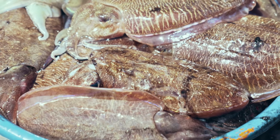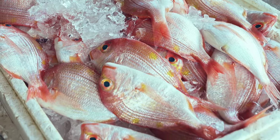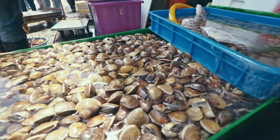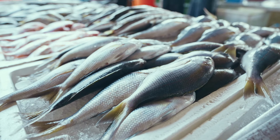The summer is primarily squid season. So you can come here almost any season and get fresh fish. And that's typical of the Taiwanese fishing harbors. The catches differ on the seasons, but there's always something great to eat here.